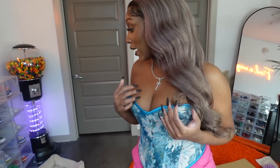Y'all, this corset just looks so expensive and high quality to me. This is beautiful, let me get close. It's like the material of some linen, almost like a grandma's couch, that kind of material. This is really, really nice. It doesn't look cheap at all. And the color was just beautiful to me, a really beautiful turquoise almost. It's a nice blue.